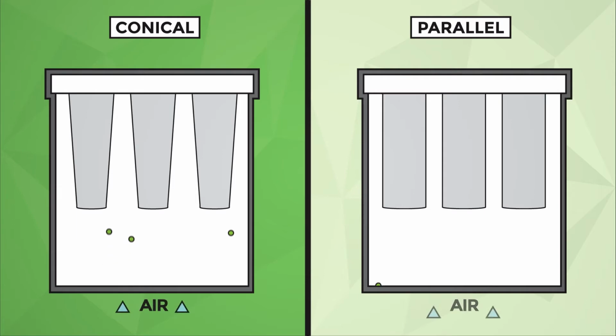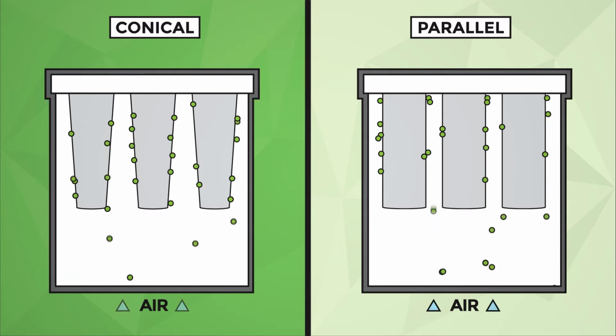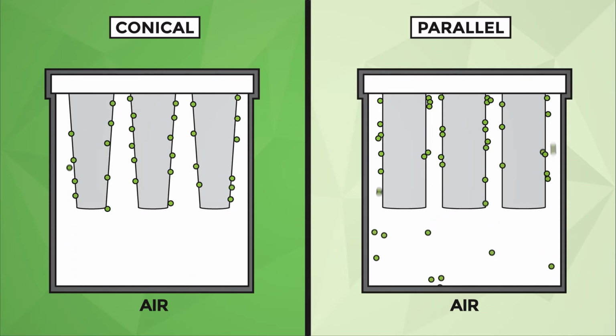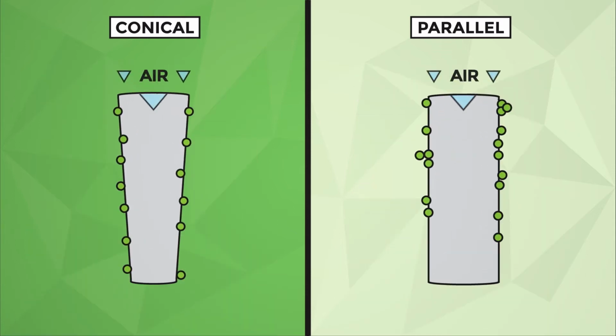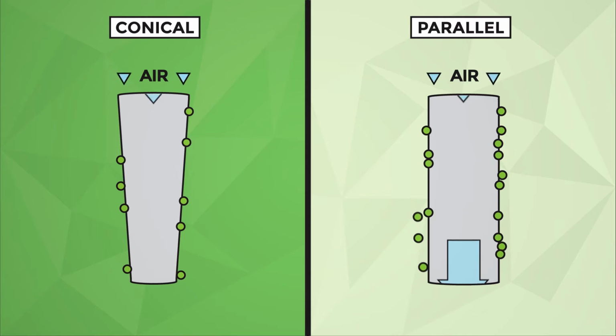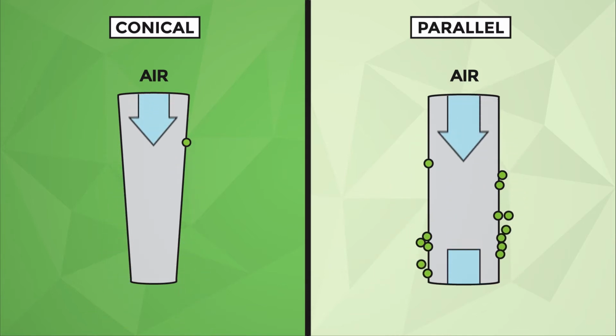The velocity of dust-laden air is lower as it rises between the conical filter elements. This gives lower dust load onto the elements and less dust re-entrainment during cleaning. During pulse cleaning, the conical shape helps to maintain the velocity of cleaning air, ensuring effective cleaning right down the cartridge.